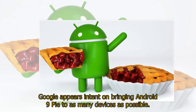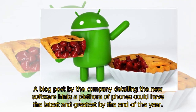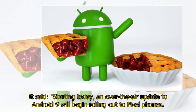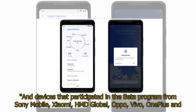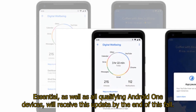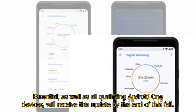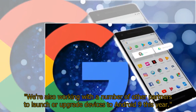Google appears intent on bringing Android 9 Pie to as many devices as possible. A blog post by the company detailing the new software hints a plethora of phones could have the latest and greatest by the end of the year. It said, starting today, an over-the-air update to Android 9 will begin rolling out to Pixel phones and devices that participated in the beta program from Sony Mobile, Xiaomi, HMD Global, Oppo, Vivo, OnePlus and Essential, as well as all qualifying Android One devices, will receive this update by the end of this fall. We're also working with a number of other partners to launch or upgrade devices to Android 9 this year.